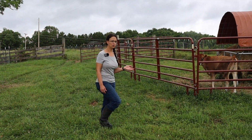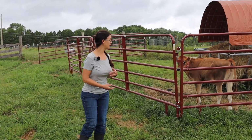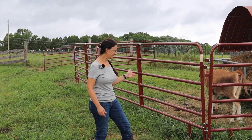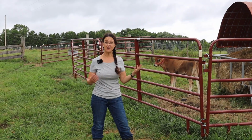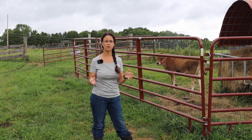Now we've had quite a few questions and concerns about this whole separation process, whether or not the calf gets enough to eat, whether she's too young for this. So like I said, she's 4 months old. A lot of people wean their calves entirely at 8 weeks, 10 weeks.